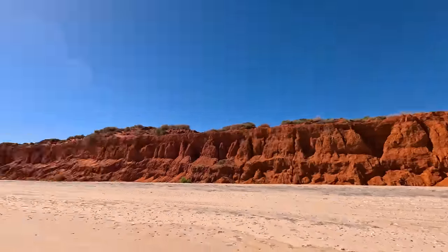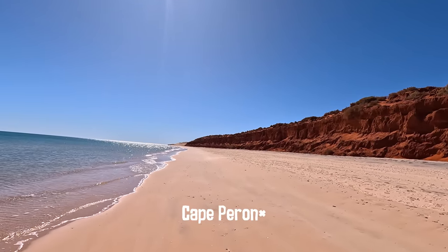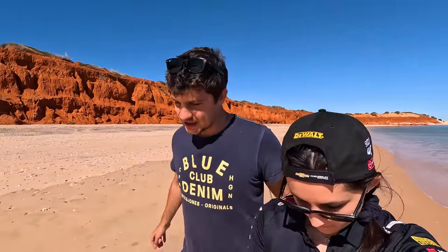So the place we're going next, which is literally just around the corner, 5 or 6 Ks up the road, is the tip, Point Peron, and also Skipjack Point. There are a lot of sharks that you can see from those two points, some of the most densely populated shark-infested waters in Western Australia.